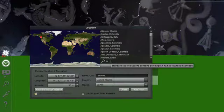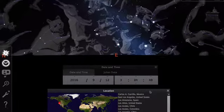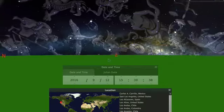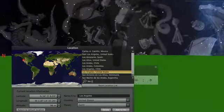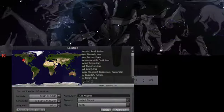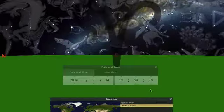Let's head down, let's go to Los Angeles. Okay. Because we were in Seattle before. See how some constellations are moving this way and some this way? I'll bring in the Aries Glyph. And actually, let's go right down to the equator, where we have the best look at the Aries Glyph as constellations rise on the east.